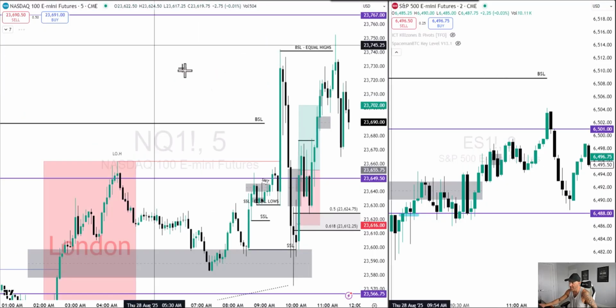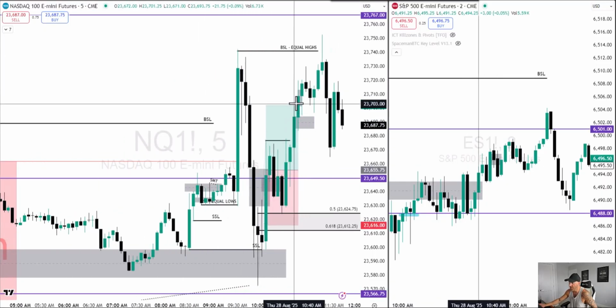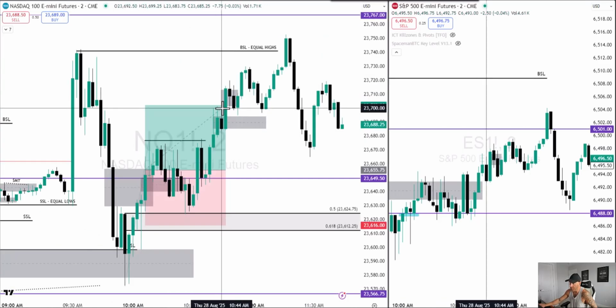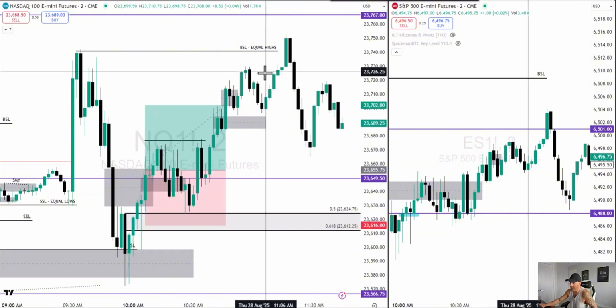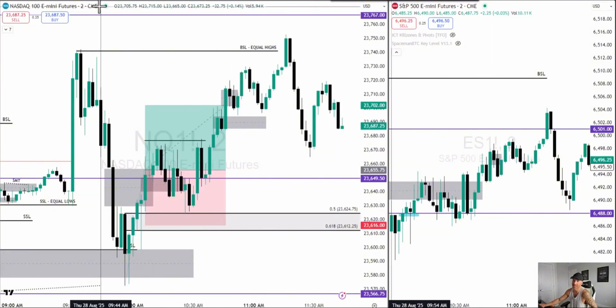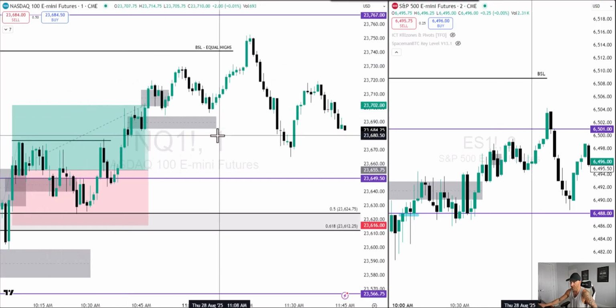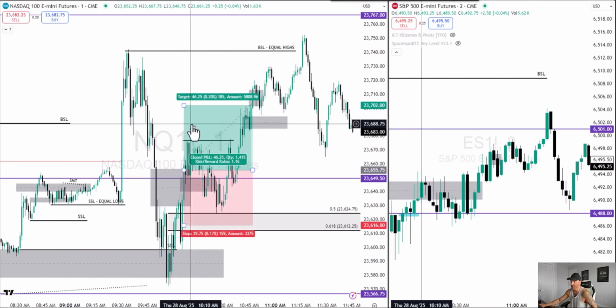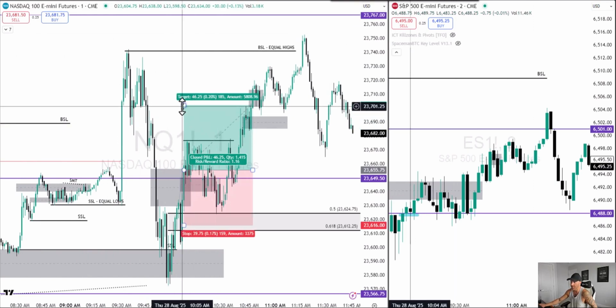Now, if I jump down on the 5-minute, you can see we don't really have any 5-minute bounces. On the 2-minute, we did hold this 2-minute. So if you look here, we have this 2-minute. But still, I took the entry on the 1-minute, so I was more zoomed in on the 1-minute for this trade. Now, overall, decent trade. I'm happy with how I executed it. We got like 44 points or something off it.